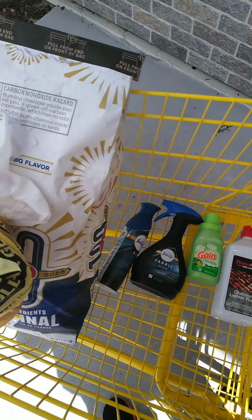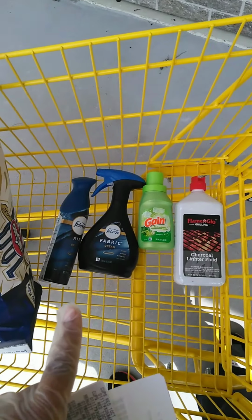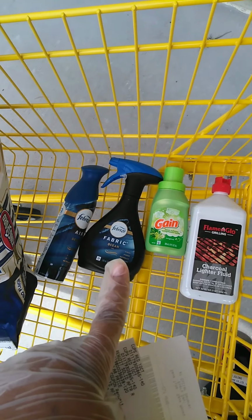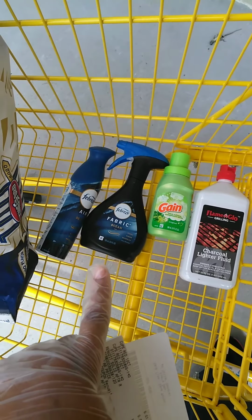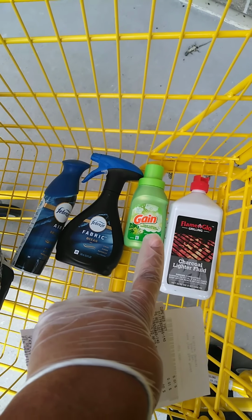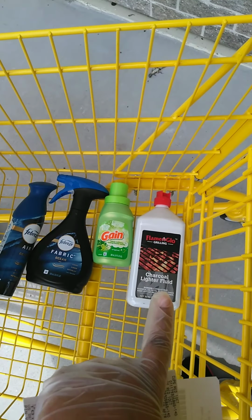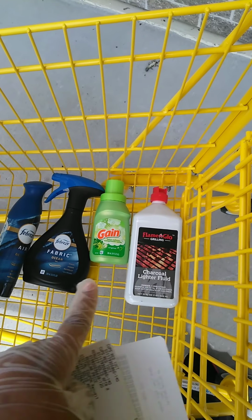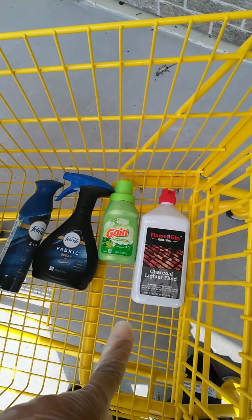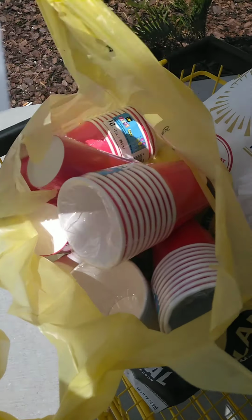All right, everyone, we are outside and done with the transaction. Again, this was $12 with a $2 off coupon. We have our Febreze fabric ocean air, the regular spray can, and the fabric one. They're $4 a piece with $4 off when you purchase two. We have a Gain softener that is $1 with a $1 off coupon attached to it. And we have this lighter fluid that is $3.50 with, I forgot to take off my mask again, no coupon. And then we have all our pennies, and what's in here is the Renew It.